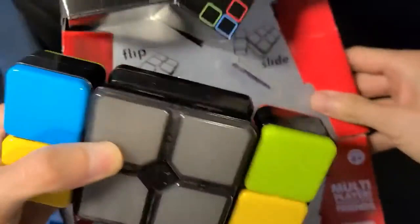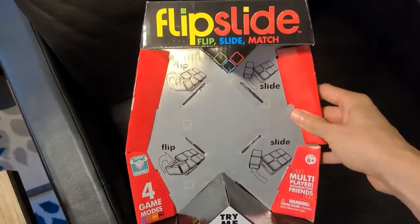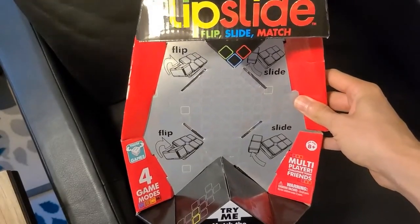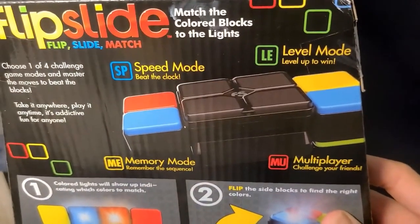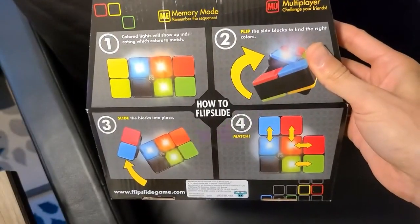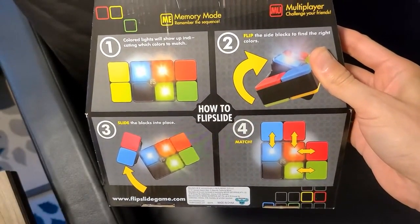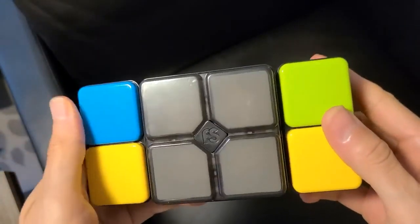So here's the box. It's called the Flip Side. I had never seen this before. You can basically flip and slide it. And you can see there are four different modes: speed mode, level mode, memory mode, and multiplayer mode. And then you basically flip it and slide it to get the colors to match. So I would describe this as sort of a Simon meets Rubik's Cube.